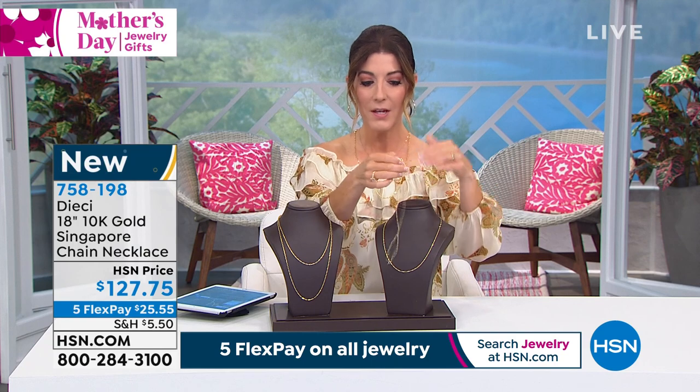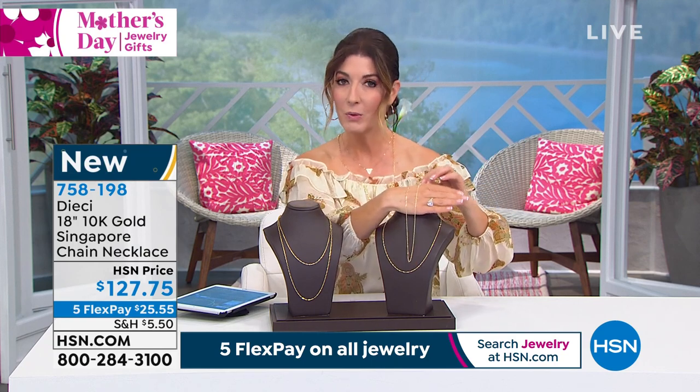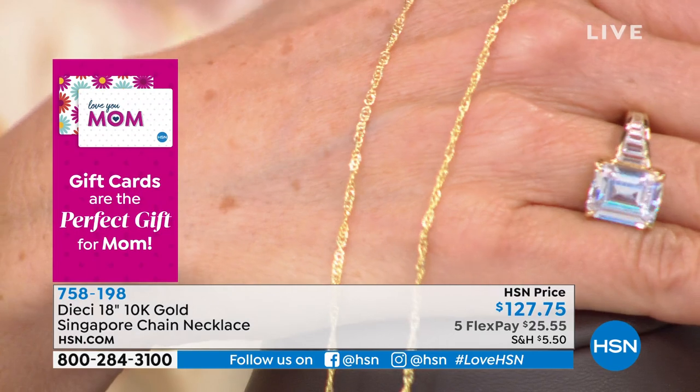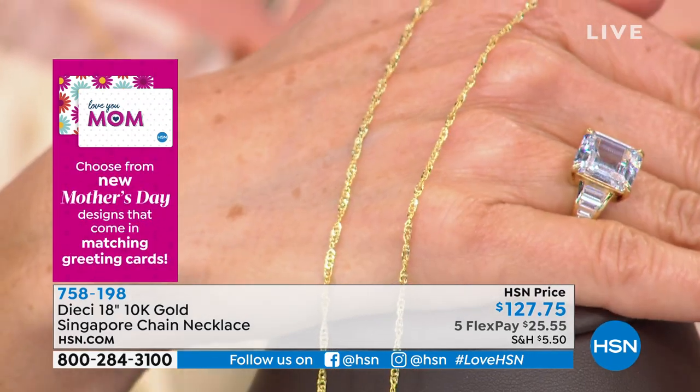Yes, it has sort of a demure and understated look as far as the width, but once you put this on, you'll see why it's so strong. It's the way that those links are woven together, and they're already twisted. So from every angle, you've got all these beautiful links that catch the light, and it looks so rich. It looks so buttery. It looks really golden.